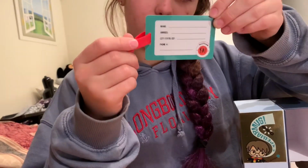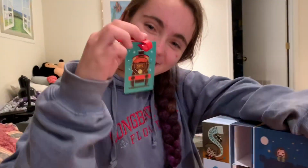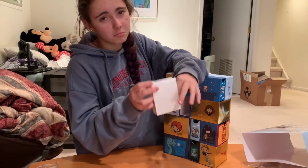Put that in your luggage, huh? Yeah. Is that hard plastic? Yeah. It's nice. That's great. It's actually something we can use. Useful. Hold that up. Dobby. It's a Dobby.